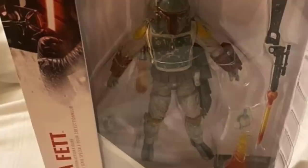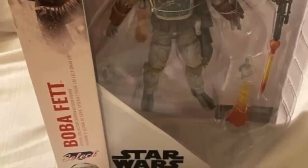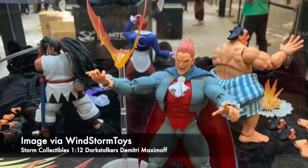But you can see there are some blast effects for the jetpack. There is the rifle, which has a blast effect, so it looks like it's shooting. It has alternate hands. And then there's also a flame effect, which I believe will plug into his flamethrower wrist gauntlet.